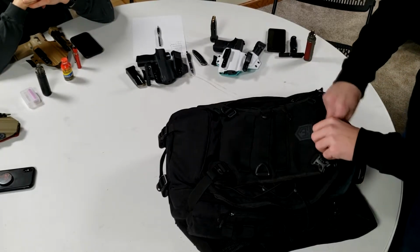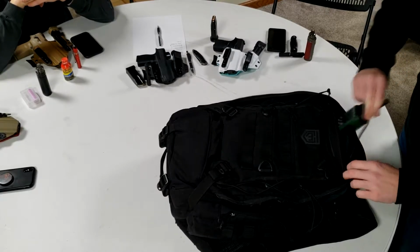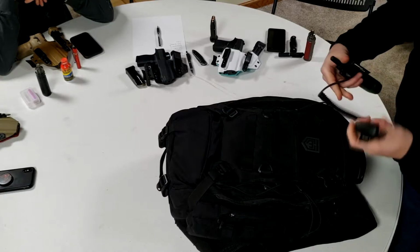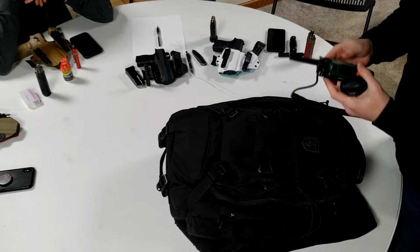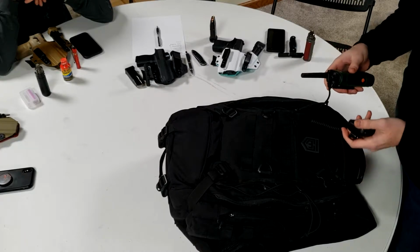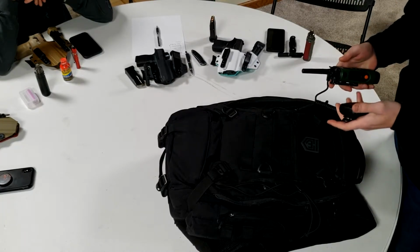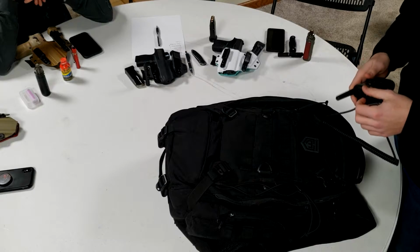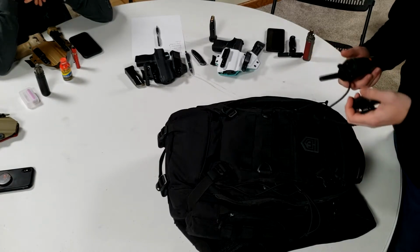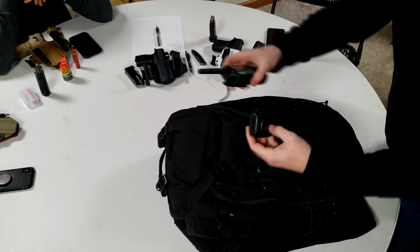So in this pocket here, I have a Motorola radio with PTT stuff. These are just regular family frequency radios, so unfortunately no encryption and stuff, but if I need to be able to talk to someone, or this even has weather and radio stuff, so I can get that kind of information. So we have that.